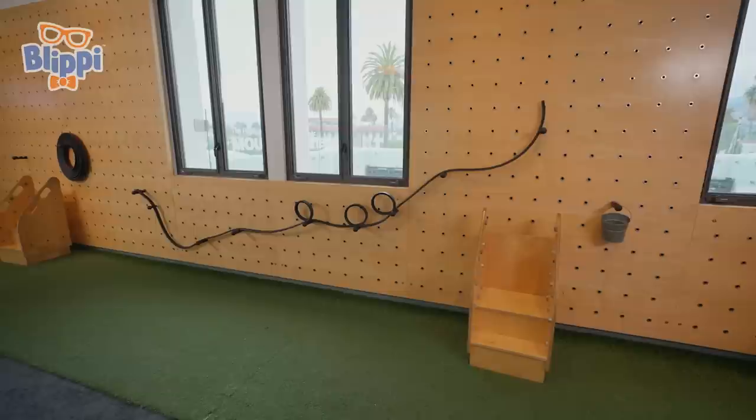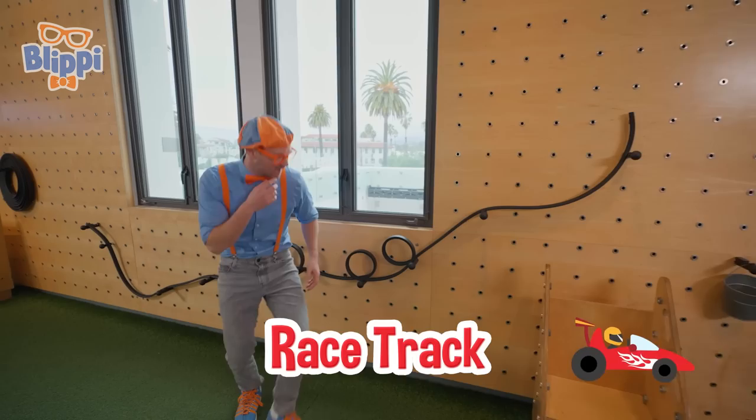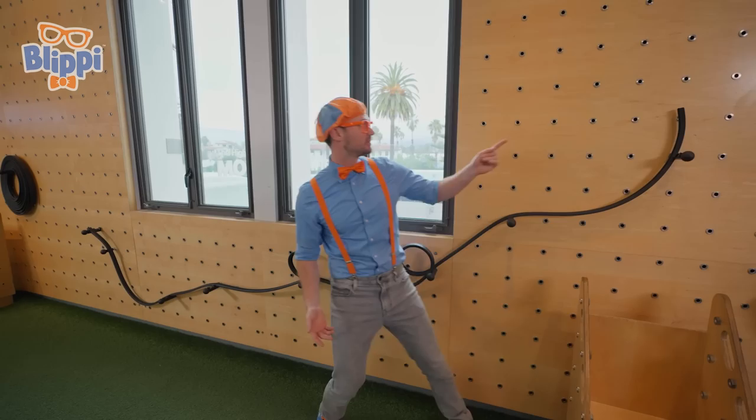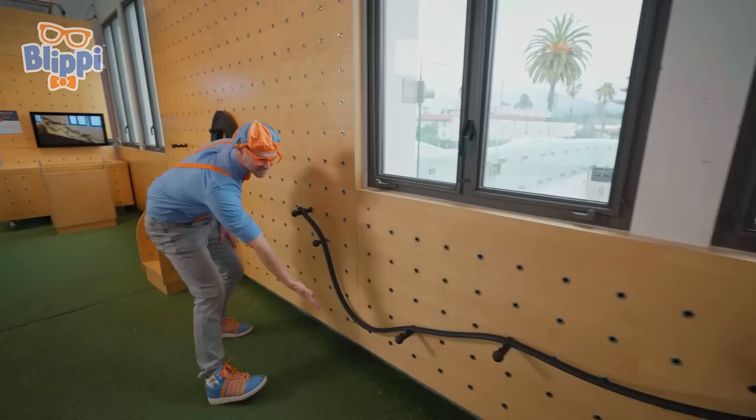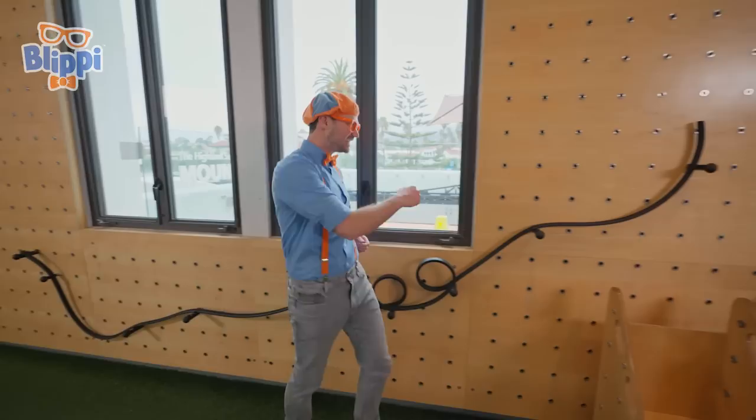Whoa, check it out. This looks like a racetrack, but I don't see any cars around here or planes to race. But it definitely looks like one because it looks like you start right here, you go down, you do a loop-de-loop, you do a second loop-de-loop, you do a third loop-de-loop, and then you go all the way to the finish line. Let's see. What could we race around here? There's something.